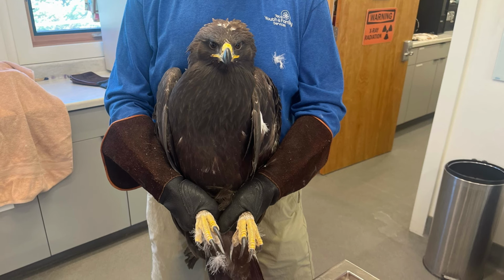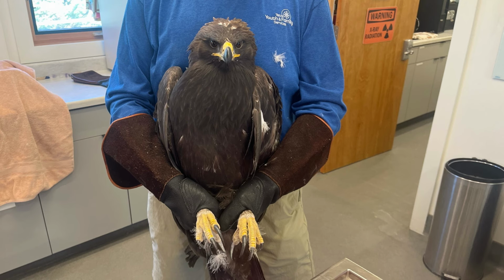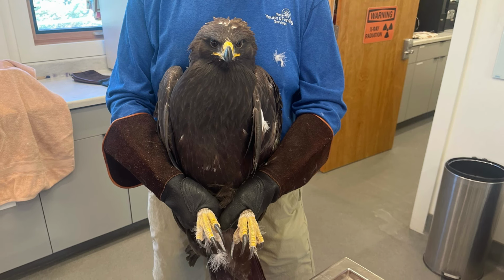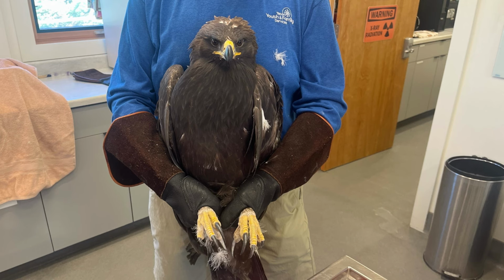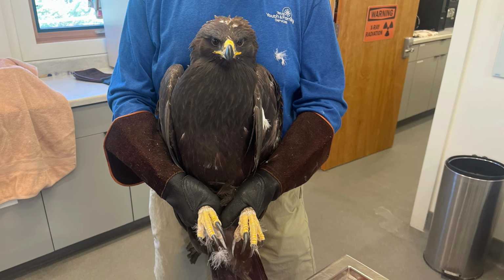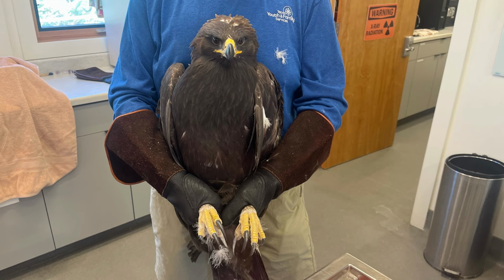And so far, we haven't really found anything wrong with this bird. It's a bit of a mystery. We've found no fractures or injuries, and it appears mostly healthy, although a little bit on the thin side. We did find some inflammation in its eyes, or what we call uveitis, so we are treating that with medicated eye drops.